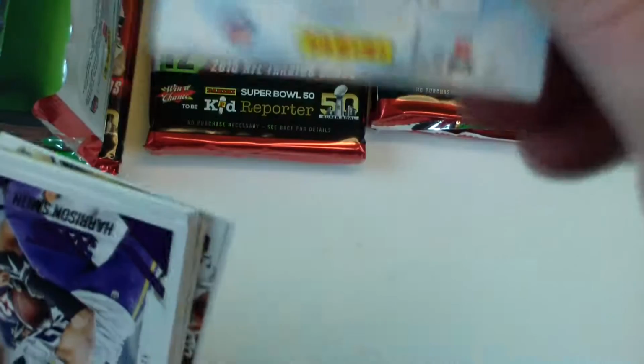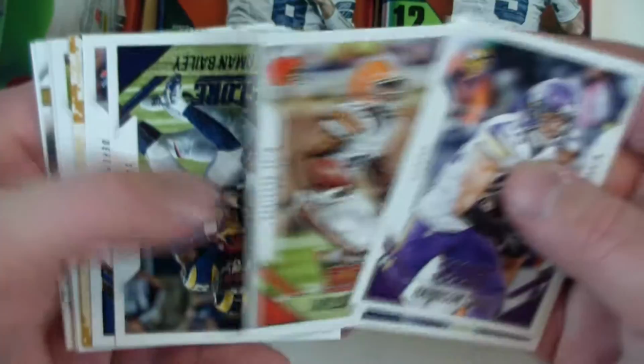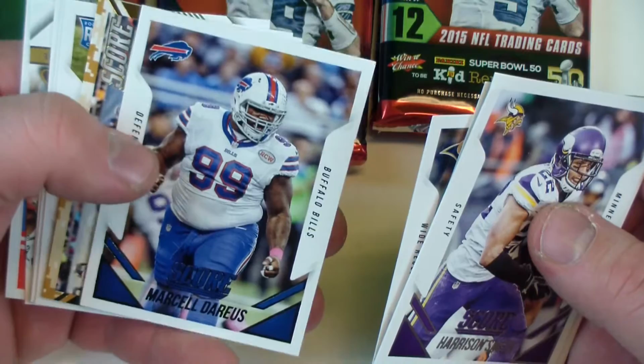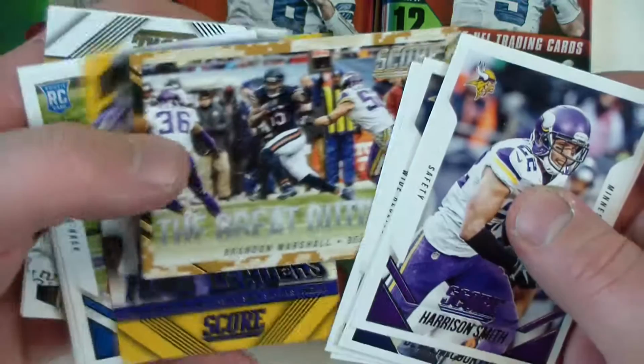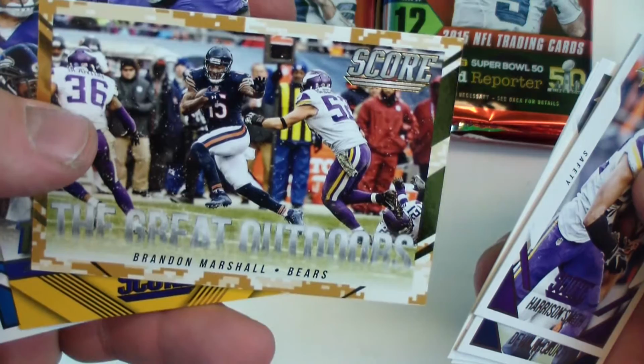Alright. Harrison Smith. Devin McCurdy. Taylor Gabriel. Stedman Bailey. Marcel Darius. And then we've got a camouflage. The Great Outdoors, Brandon Marshall, Bears. That's a nice card. It's gold, and it's got like a digital desert camo. That's a really nice card. They aren't numbered, though.